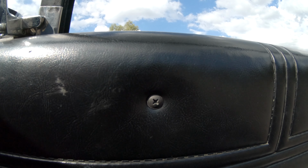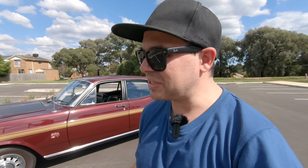But surely there was a better way to do it than just drill straight through the trims, because they're worth a fortune. What would you do? Who does that? Anyone else done that? What are you doing? The second thing I don't like is the ride height.